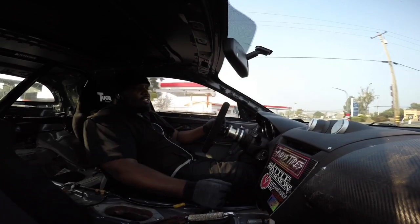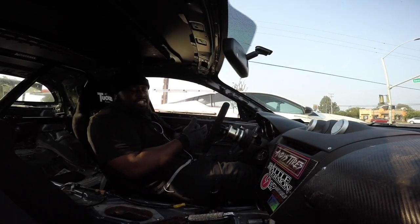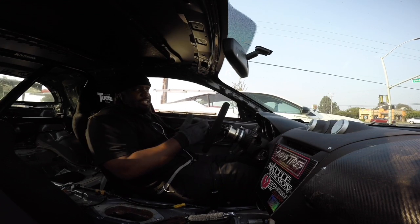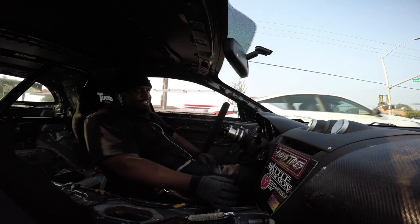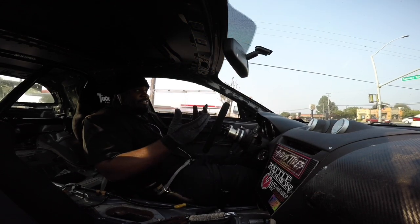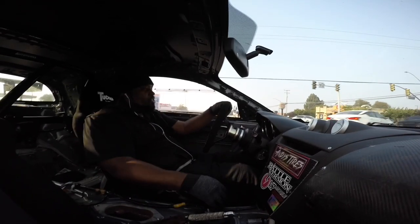Shit, the drive-thru looks mad long. What if I was to daily drive this thing? I would obviously sit in a long drive-thru if it was a daily. So let's go sit in the drive-thru and wait in line for a slushy.